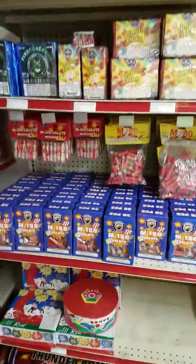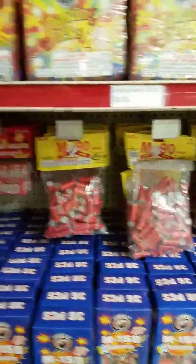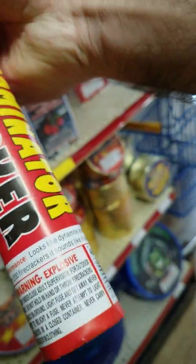Firecrackers. M150s. M90s. M200. Dominator, extra loud. Cracker performance.